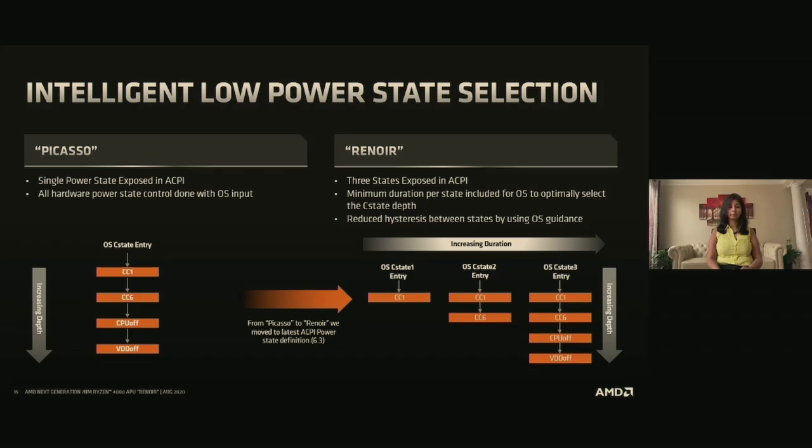We want to enter the lowest power state when there is sufficient idleness. Three states allow the OS to optimally choose a shallow state in small periods of idleness and a deeper state for longer periods of idleness. It also allows us to reduce the hysteresis time to transition between these states. Here, the first state goes to CC1 or halt, where the entry and exit is the fastest, whereas the third state allows us to go all the way down and shut down the voltage rail of the core complex.